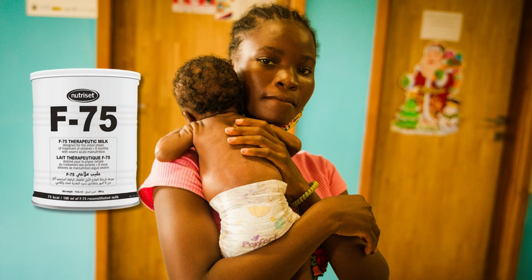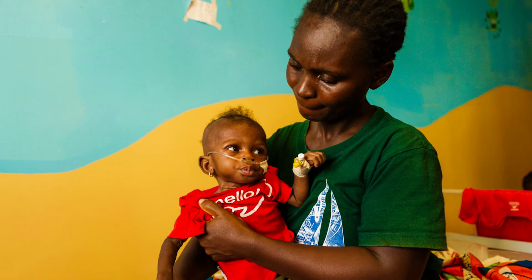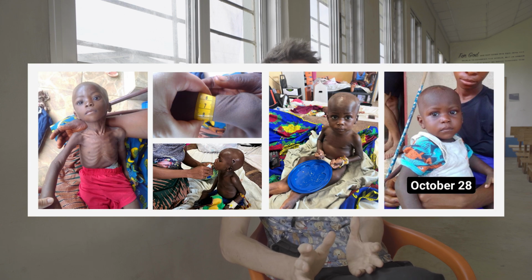A lot of children, when they're extremely malnourished, for example the little boy from Buchanan, are far too sick to take plum peanut. If you just give him plum peanut, he'll vomit it and he won't survive. So he needs a milk called F75, which essentially has a lot of protein, a lot of glucose and a little bit of other carbohydrates, as well as sodium and other things that balance out that child's minerals. He's started taking that, and he's been doing really well with it.